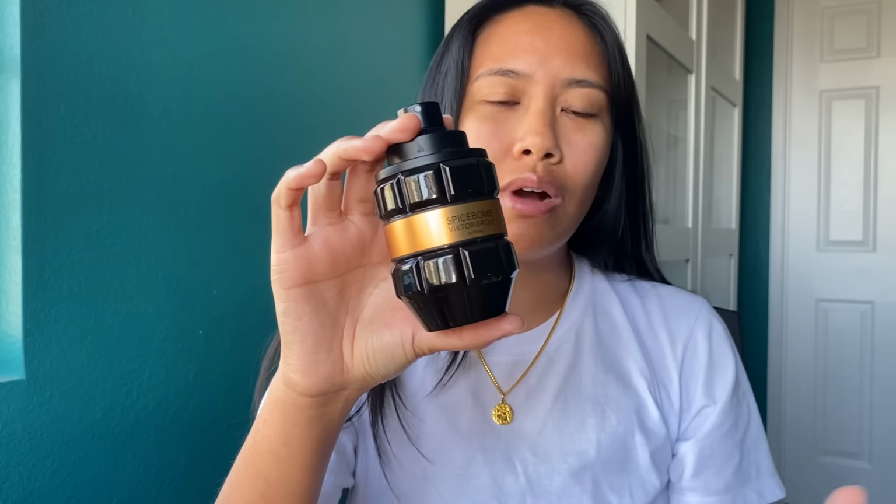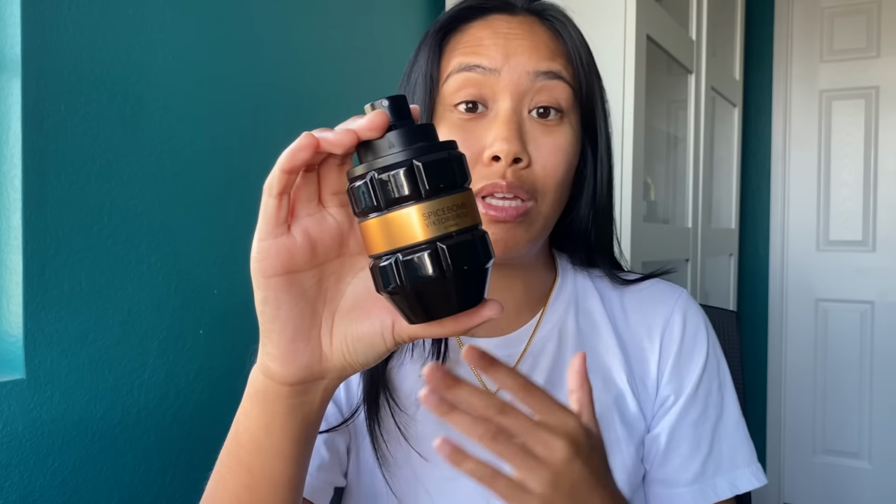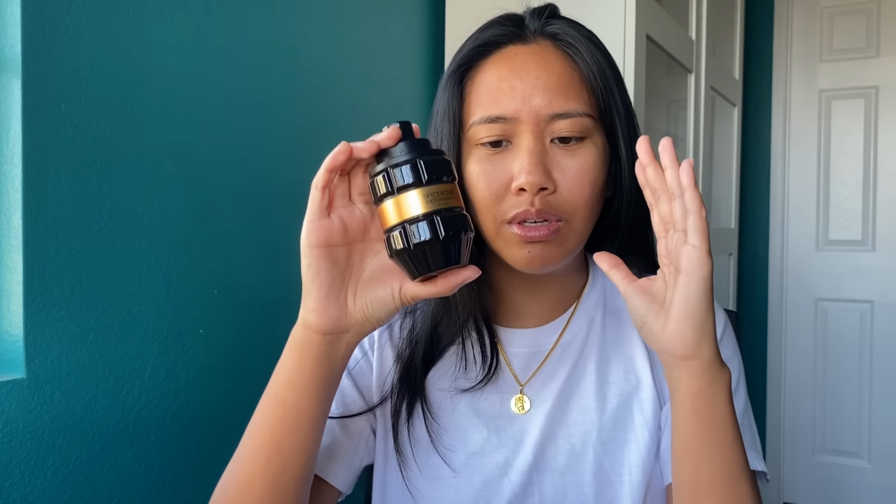If Layton is too out of your budget, you can get Spice Bomb Extreme. Is it going to smell the same? It's not, but the reactions just speak for themselves with this fragrance. Again, with the masculine sweet fragrances, a lot of people aren't really wearing them. If they are, typically people will try to go for more of the boozy ones, like Jazz Club, which are still kind of nice.